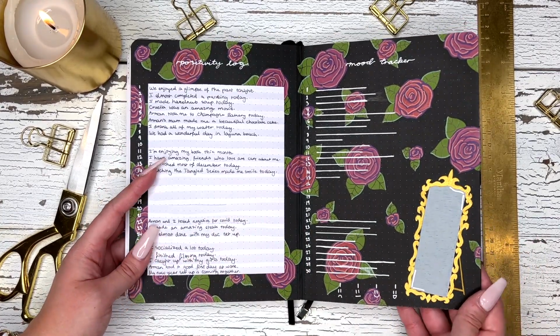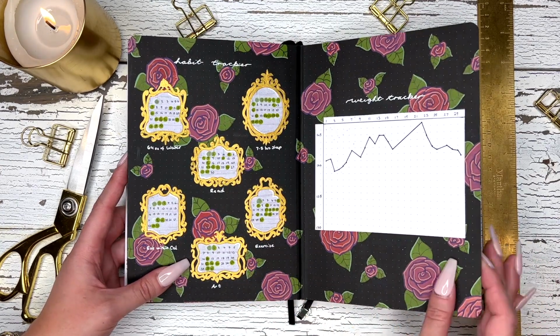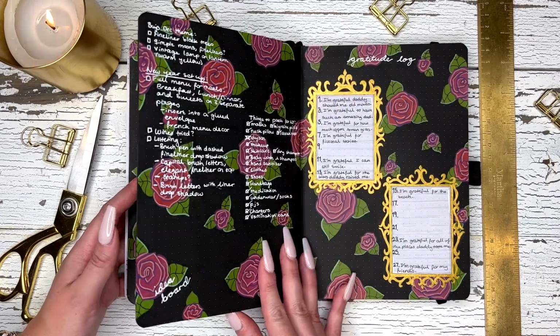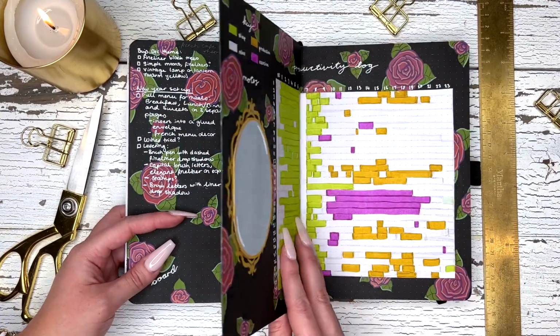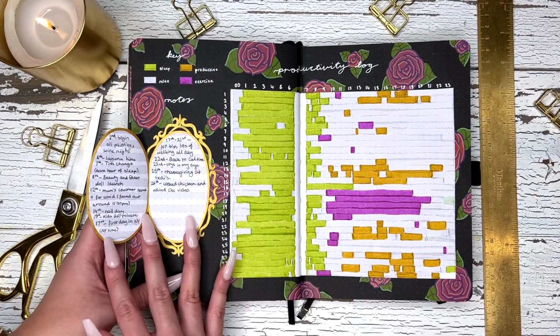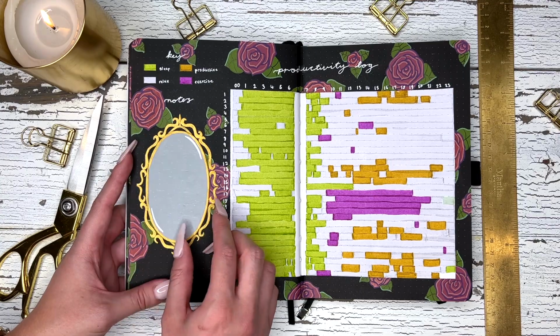By the way, I will say, if you're going to stick bullet journal paper this many times over, I think I stuck about 20 pages in, it's going to almost break the binding of your bullet journal. I would not recommend this. But I really love this. Look at my notes in this little mirror. I thought it was so cute.